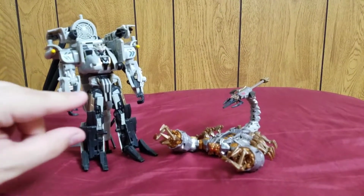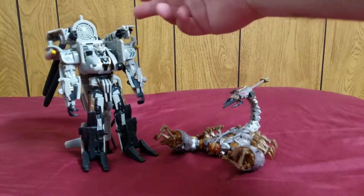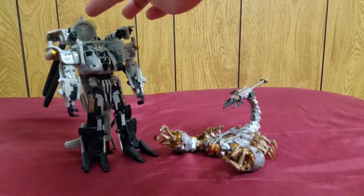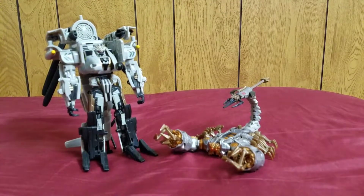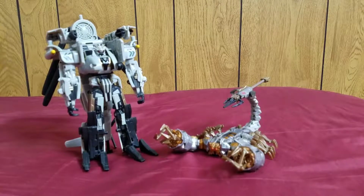I would have liked if he was a tiny bit bigger. Or I wish that the entire propeller gimmick wasn't dedicated to such a huge chunk of the figure. I would have liked if maybe it would have been a smaller part of it or something.